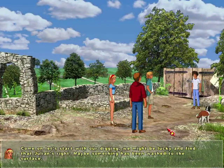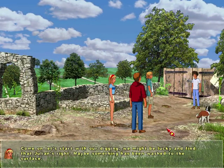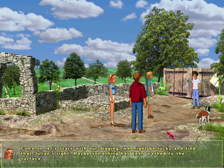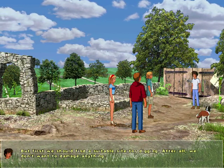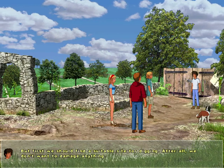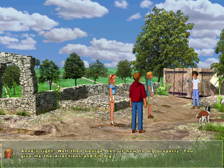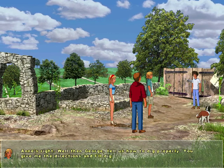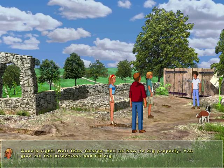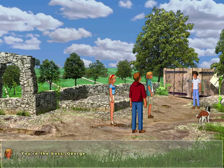Come on, let's start with our digging. We might be lucky and find that Julian's right. Maybe something has been washed to the surface. But first we should find a suitable site for digging. After all, we don't want to damage anything. Anne's right. Well then, George, tell us how to dig properly. You give me the directions, and I'll dig. You're the boss, George.